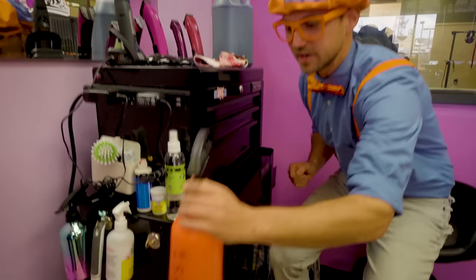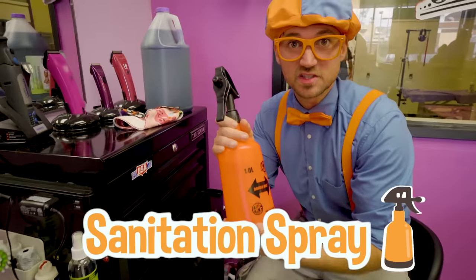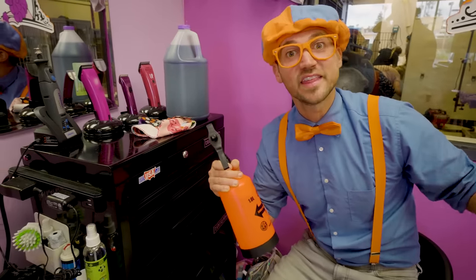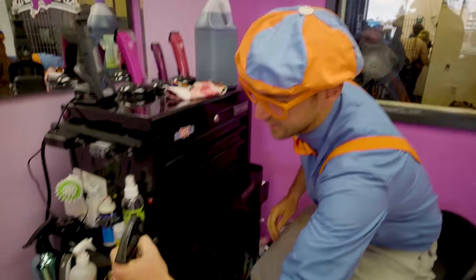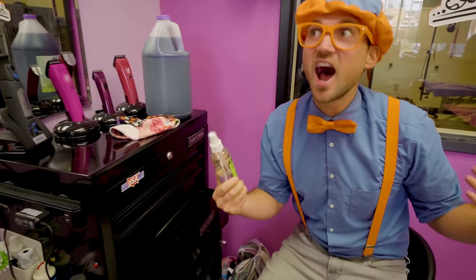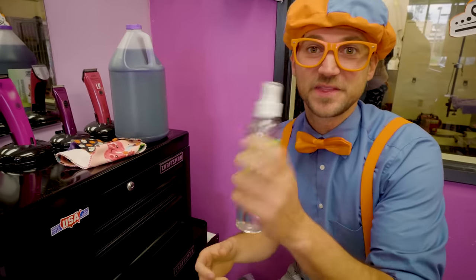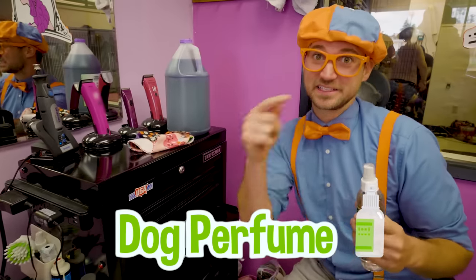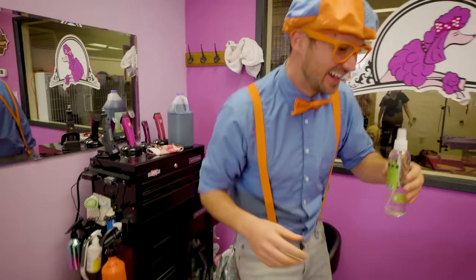Wow, looks like we have some sanitation spray, so then when Lino's done, he sanitizes everything, so then the next dog can get its hair cut. Whoa! Sugar cookies? I love sugar cookies! This is sugar cookie dog perfume. This definitely should go over there.